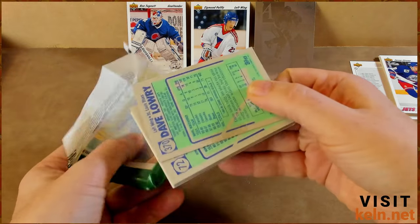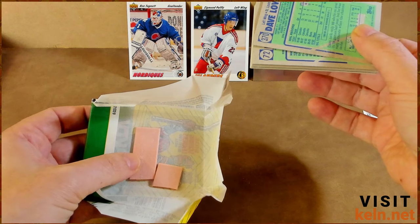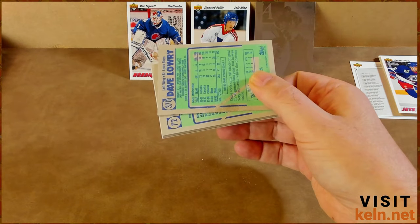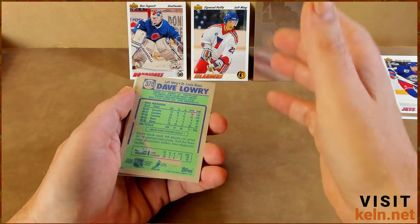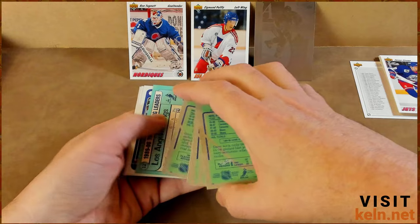The gum's not in bad shape on this one. A lot of hockey gum. Baseball gum. Maybe it's because it's not from the 80s. But the 80s stuff soaked up moisture and then leaked into the cards themselves. And maybe, too, that was a difference between actual Topps manufacturing and OPC manufacturing. OPC. Sorry for my Canadian friends.